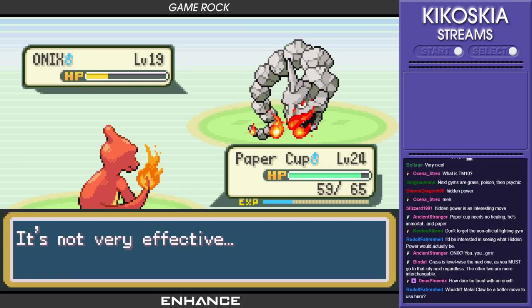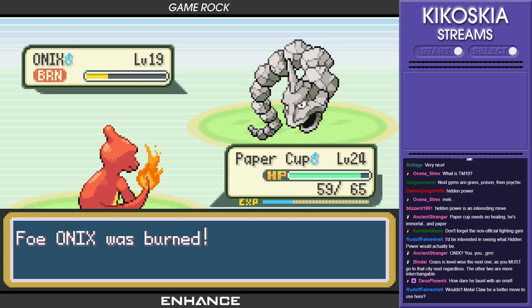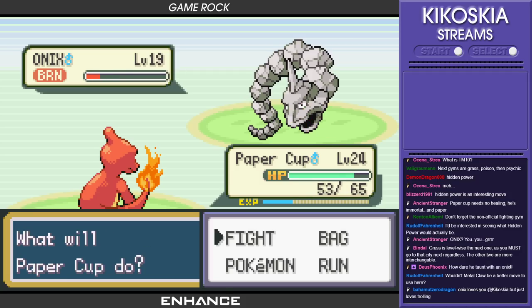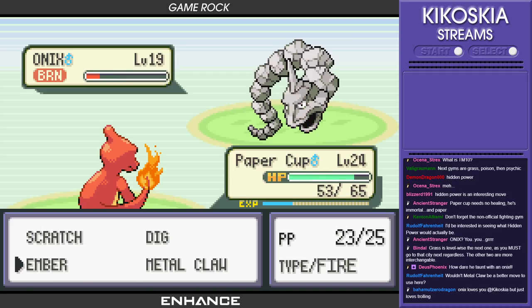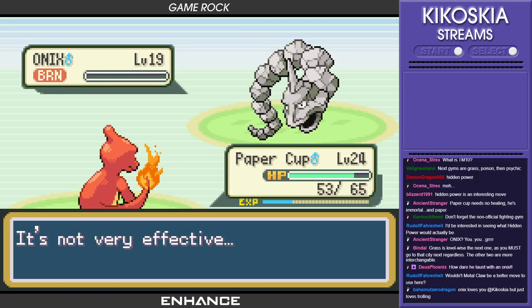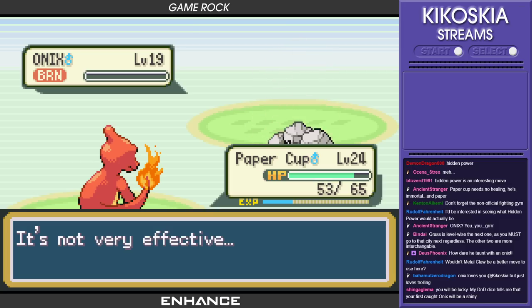There is the thing about Metal Claw being effective, but we are also getting the STAB from the fire move. And there's a chance, like there, that we can burn, which will deal damage and halve Onix's attack. Which means that we can obliterate it quite safely.